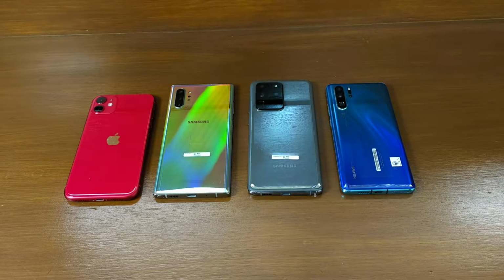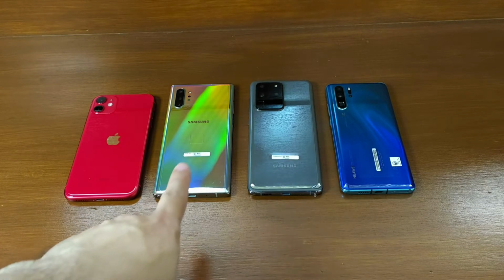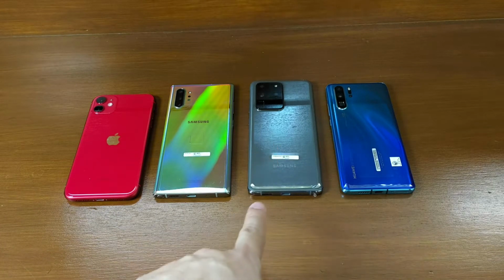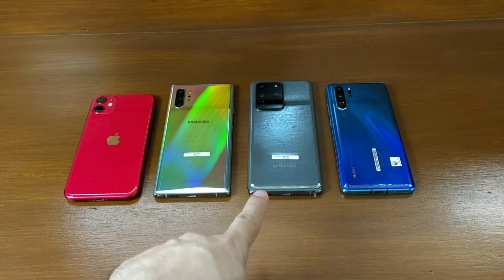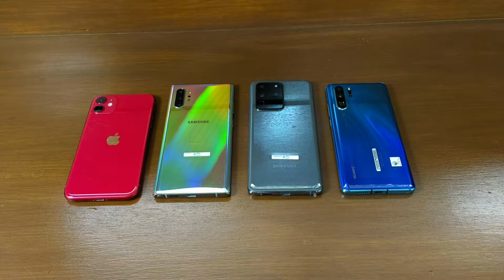Since we're all on lockdown, so pretty much no one can get out of the house, I decided to do a camera comparison between four of the top camera phones in the market right now. So starting from the left, I've got the iPhone 11, the Note 10 Plus, the latest and greatest from Samsung, the S20 Ultra 5G, and Huawei's P30 Pro. I know that the P40 Pro already came out, but I haven't gotten my hands on that one yet. Once I do, I'm going to be updating this camera comparison with that phone.